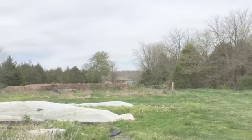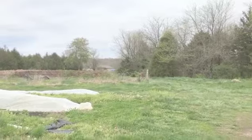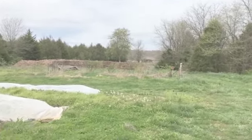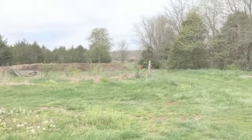Then off in the distance we've got some more compost piles. Beyond that we've got the asparagus patch, and beyond the asparagus patch we've got some Asian pears, which also have rows of peonies between them. So everything's starting to pop. It's a really green, beautiful time of year out at the farm.